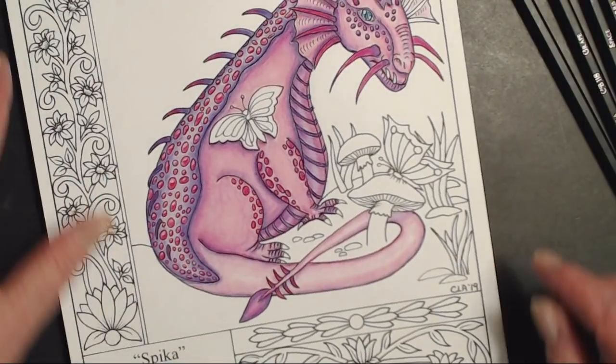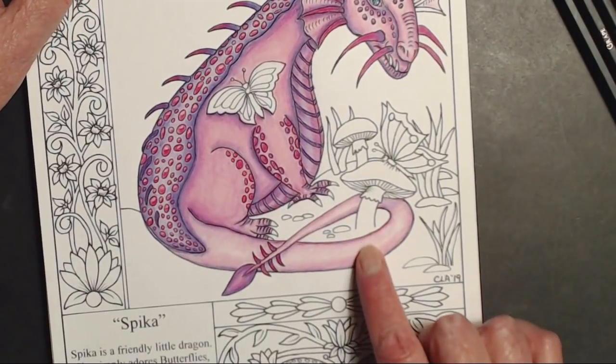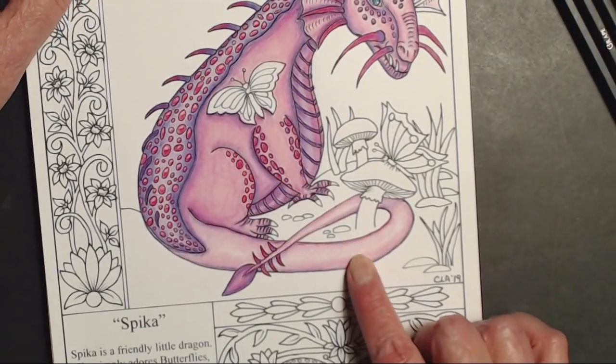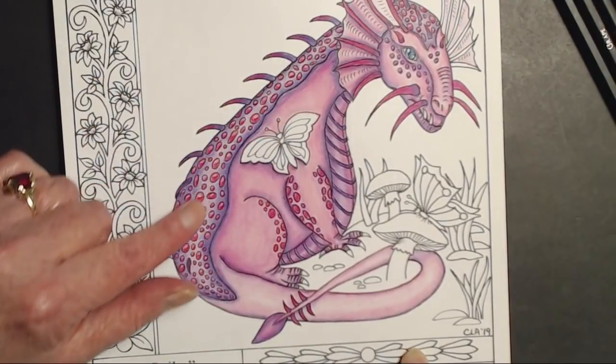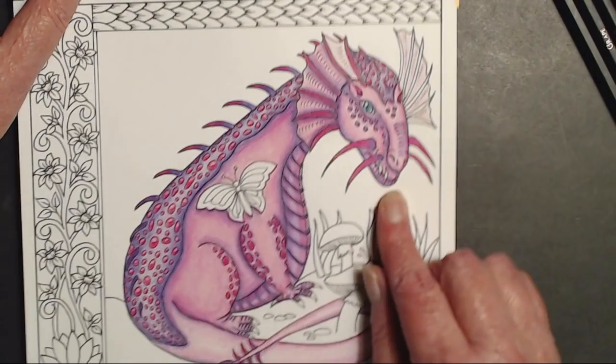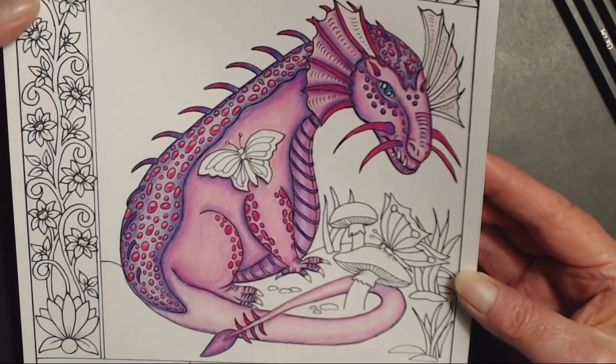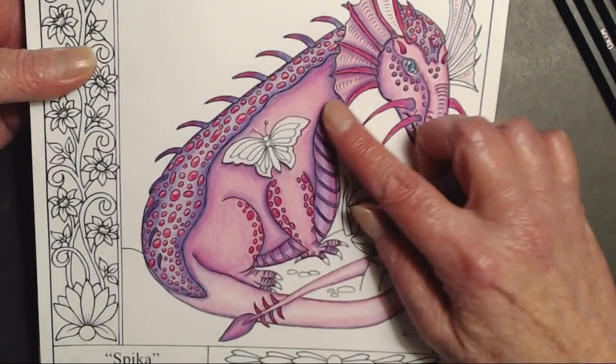When I left yesterday, our little girl was pretty washed out. She looked overall very much like her tail. I hadn't had a chance to do any of this part or work on her face at all. And as you can see, I've made quite a bit of progress. I've darkened her up quite a lot.